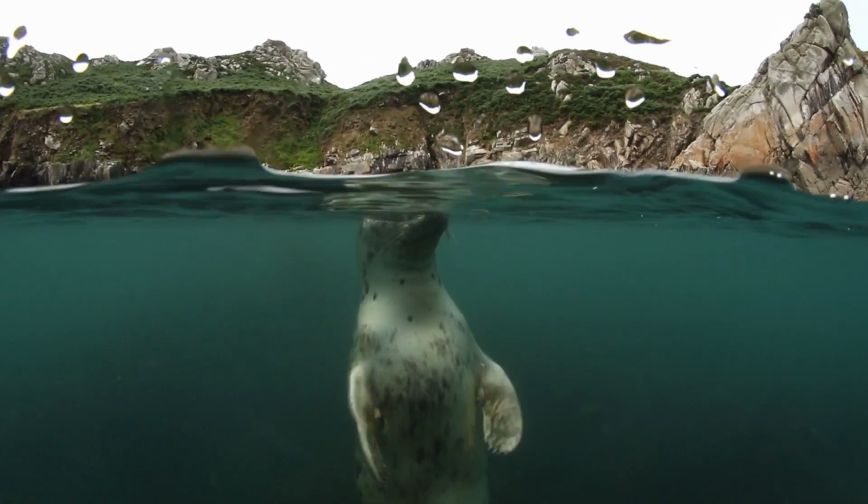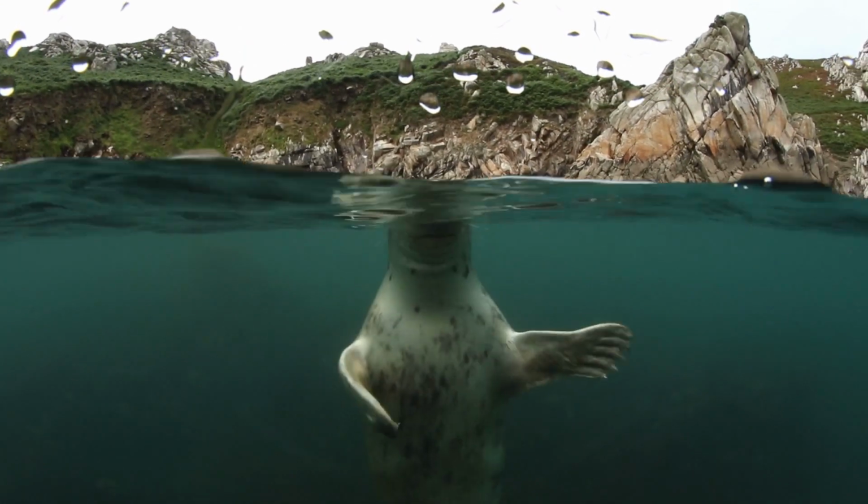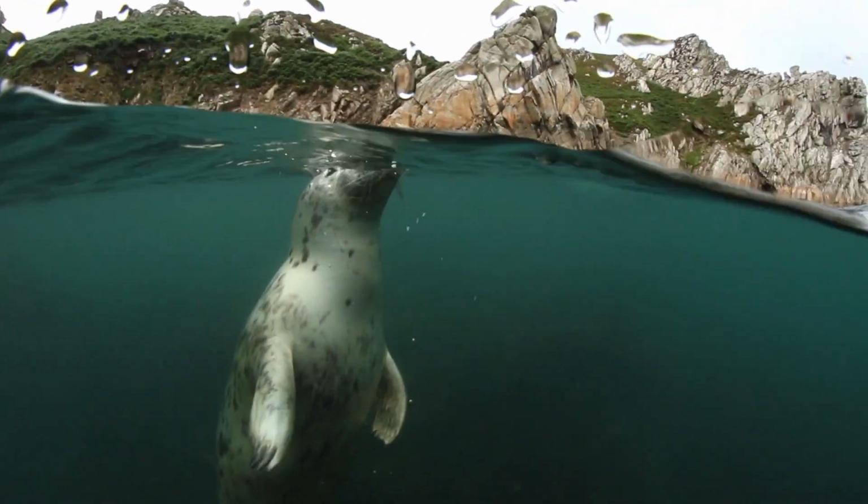Grey seals are found around the coast of the UK, and the undisturbed rocky coastline around Lundy is a perfect habitat for them.